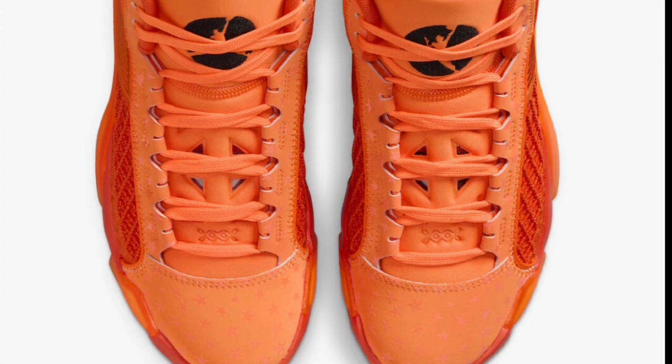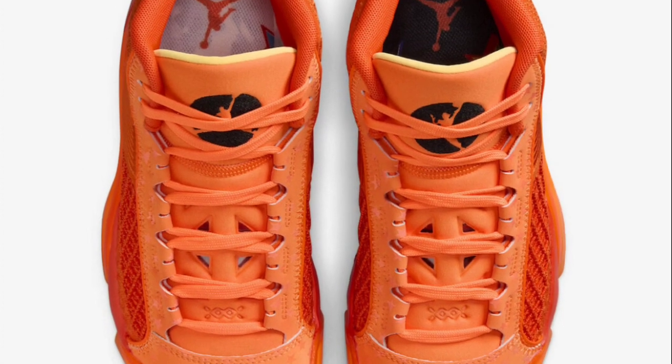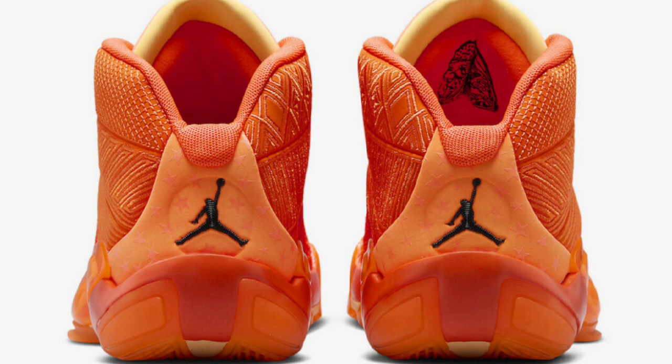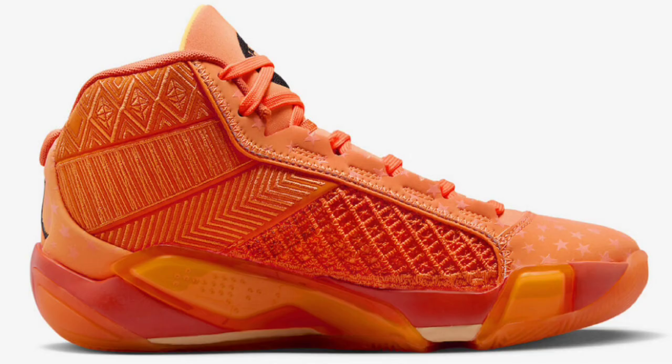This was a pretty dope color scheme. You have the stars detailed all over the toe box. Let me know if you guys are a fan of this Jordan 38. This is a women's exclusive colorway, but I am looking forward to seeing it in person. Give me your thoughts and opinions of these in the comments below.